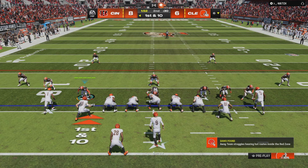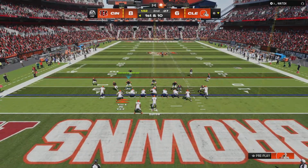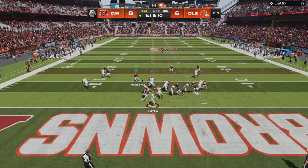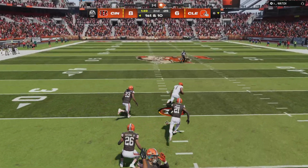The Cincy offense about ready to go here on their next drive. Been a little bit of an interesting start. The first drive for him, Charles, they had the passing touchdown. In the second drive, he threw the interception.